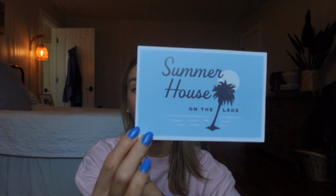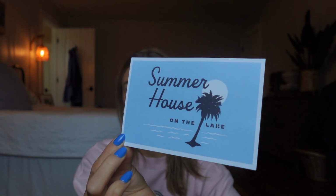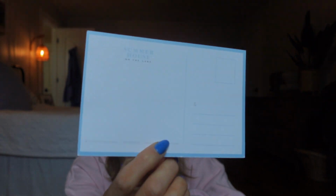Oh, another postcard thing. So that night at Disney Springs, we went to Summer House on the Lake for dinner, and with our check, they gave us this little postcard, and it's actually a legit postcard.